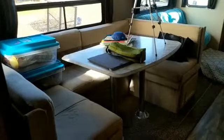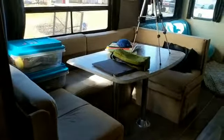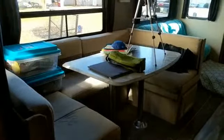So when we're doing schoolwork, it's a little bit difficult while I'm doing a lesson with one kiddo to have the other kiddo be doing other work, so that now there's 2 desk spaces for them to do that.